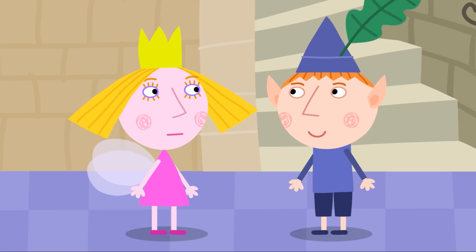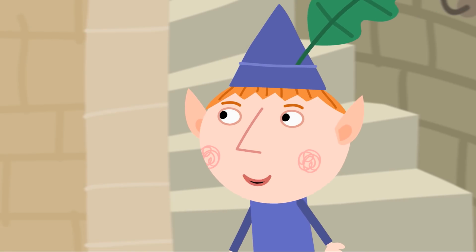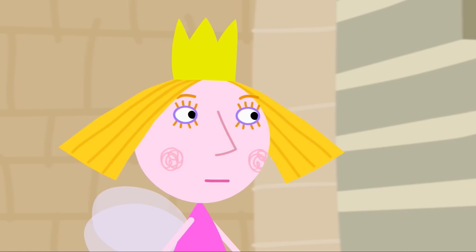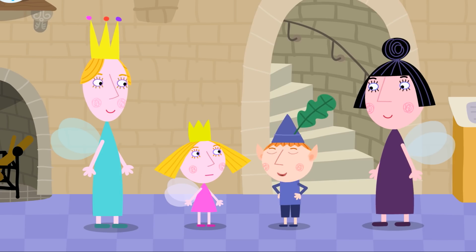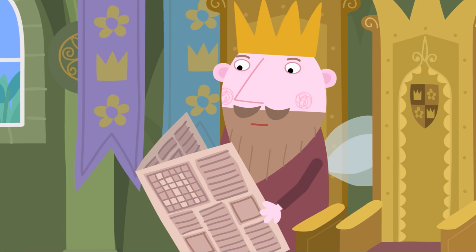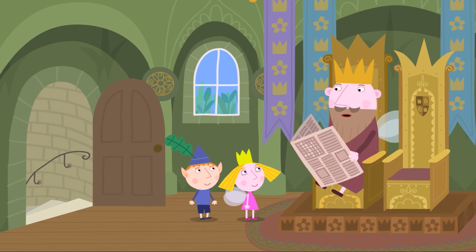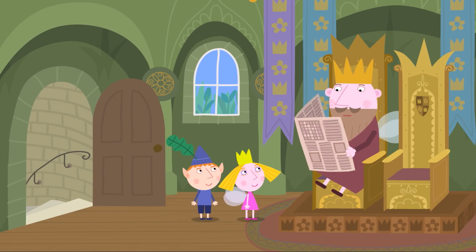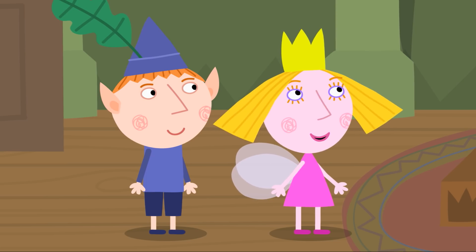Perhaps we could cheer King Thistle up another way. How? My dad always likes talking about when he was a boy. Does he? So, if we ask your dad about when he was young, that might cheer him up. Good idea, Ben. Hello, Daddy. Hello, Holly. Hello, Ben. Dad? What was it like when you were a boy?